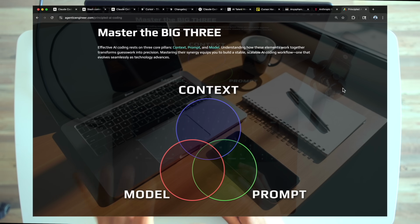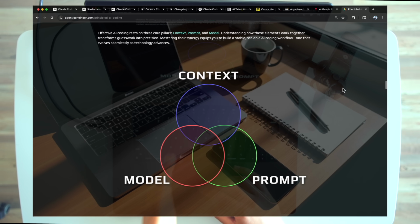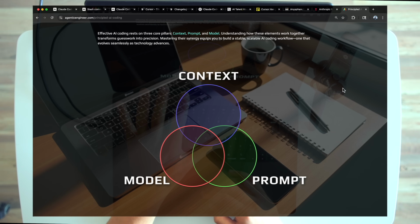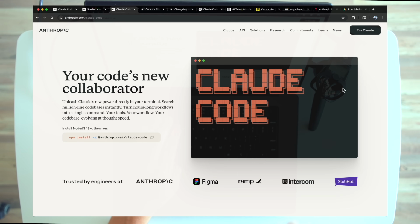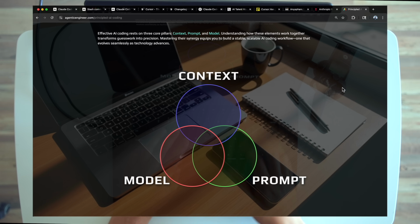And speaking of, the most important one is the big 3. This is the second principle of AI coding, one of the most essential ones. Master the big 3: context, model, prompt. This never goes away. It's literally everywhere. Mastering these elements will help you transition through and from any tool, right? No matter the competition, no matter what's going on, it's all about the big 3: context, model, prompt.